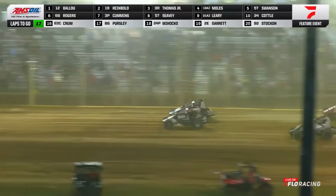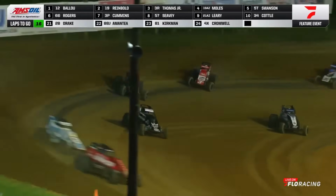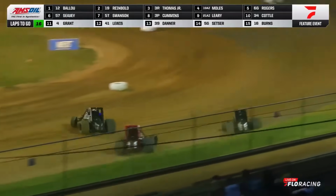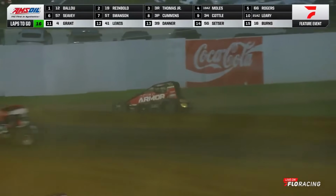Swanson going to try to answer this time in turns 3 and 4. He's got it as here comes Logan Seavey now. Going to have a 4-car battle to be in the top 5. Logan Seavey in the 57 picking off 1, 2, possibly 3 here in the Mountain Mechanical contract at number 57. Seavey, who went to victory lane here 1 year ago.